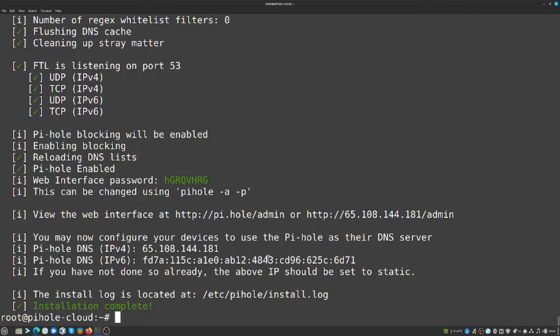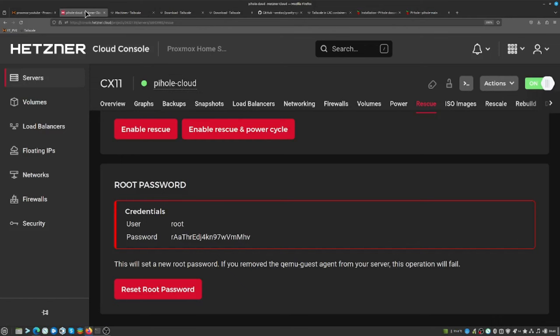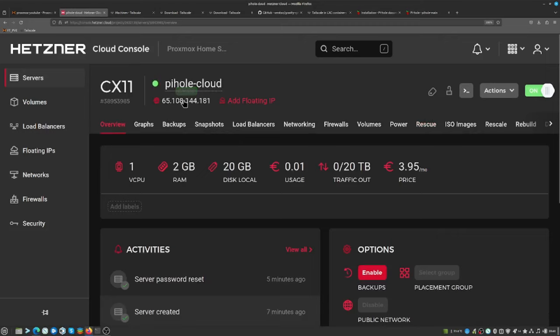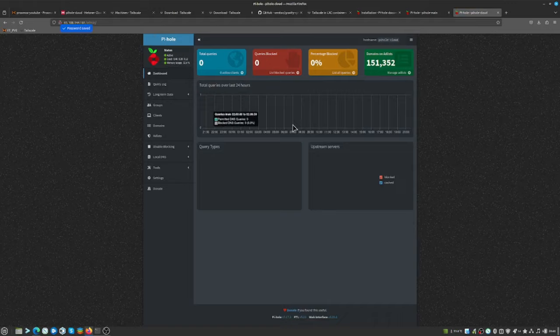And again, straight away, I'm going to change the password to something that I will remember instead of something just auto-generated. So I can minimize the SSH client, go inside the Hetzner tab, and overview, copy the IP address, paste it inside the new tab, and put admin. And I do have access to the pihole. So connect in, save, and I have the pihole running inside my Hetzner.